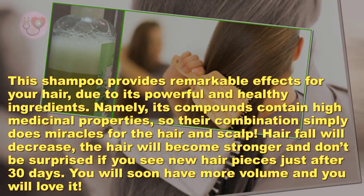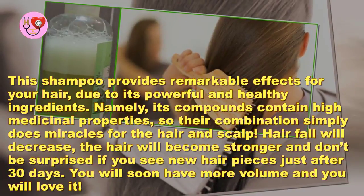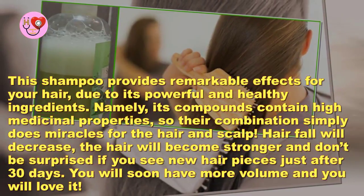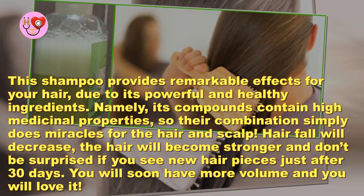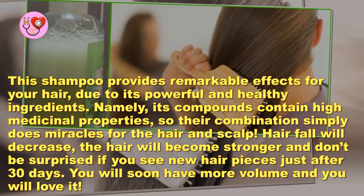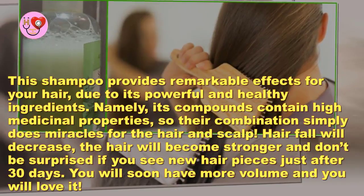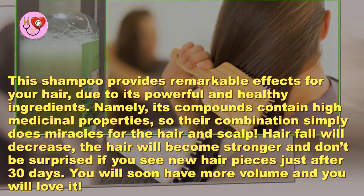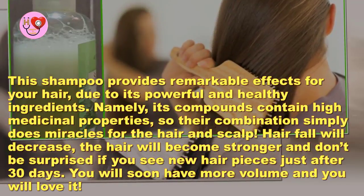This shampoo provides remarkable effects for your hair, due to its powerful and healthy ingredients. Namely, its compounds contain high medicinal properties, so their combination simply does miracles for the hair and scalp. Hair fall will decrease, the hair will become stronger, and don't be surprised if you see new hair pieces just after 30 days. You will soon have more volume and you will love it.